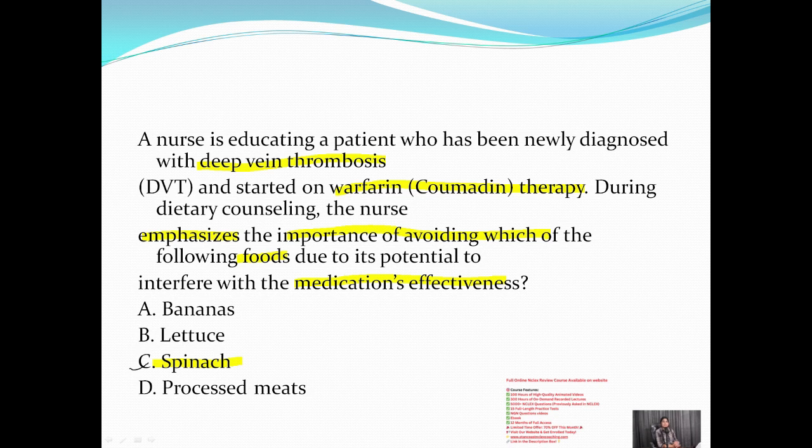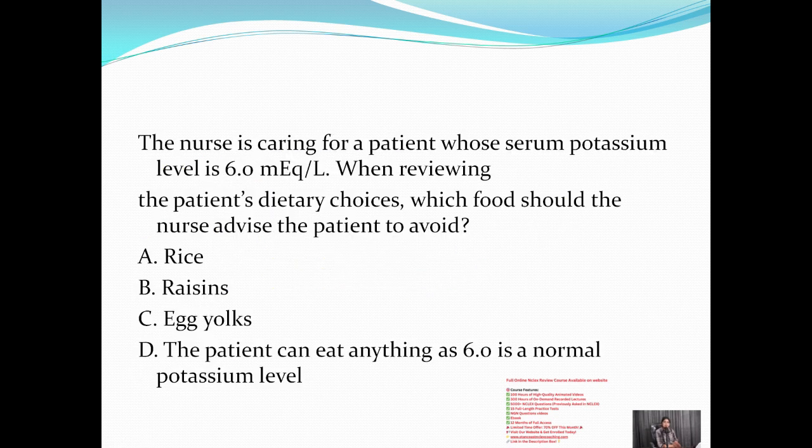Now, let's analyze a hyperkalemia management scenario based on lab values. The nurse is caring for a patient whose serum potassium level is 6.0 milliequivalents per liter. When reviewing the patient's dietary choices, which food should the nurse advise the patient to avoid? A. Rice. B. Raisins. C. Egg yolks. D. The patient can eat anything, as 6.0 is a normal potassium level.